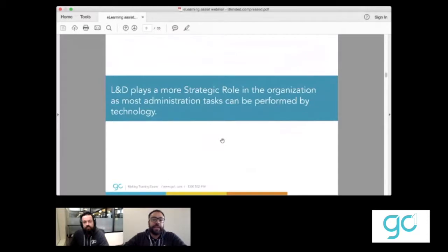I think L&D plays a more strategic, or should play a more strategic role in the organization, because technology has allowed us to eliminate or automate a lot of those administration tasks that no one enjoys, like marking an assessment, for example, taking attendance of a course, or even registering when somebody has gone through a course. So technology removes a lot of the inefficiencies, and I think that's really exciting, and technology has never been more accessible. So there's a ton of things that we can be doing to improve.